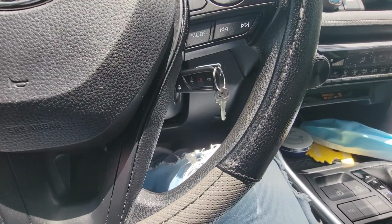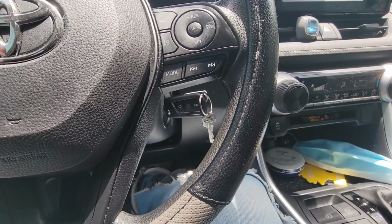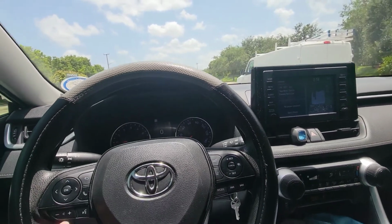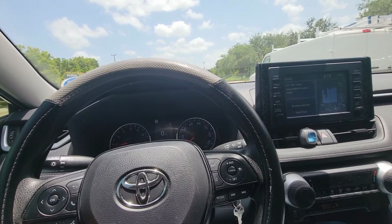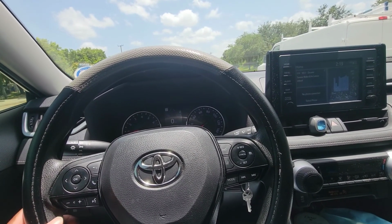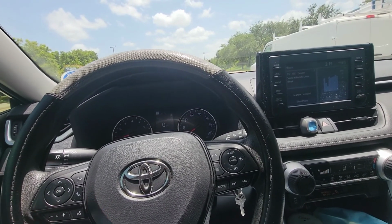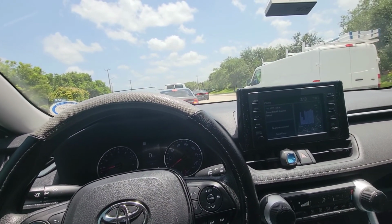Of course, it's basic, the LE, so it's not push to start. You're going to have the key. But the driving, I'm so used to my Avalon. My Avalon is a V6, a 3.5 liter, so of course I'm going to have more power. You're going to have more power with the V6. This one, you do have power as well, but you're not going to have as much power as the V6. But overall, it drives nice.